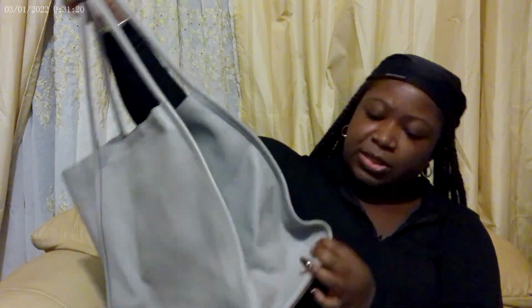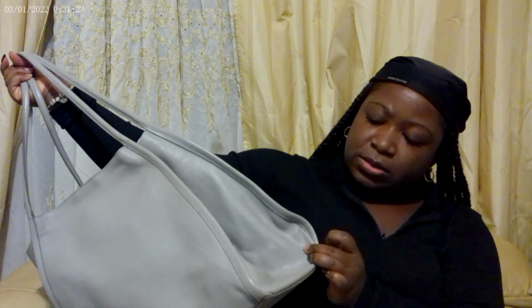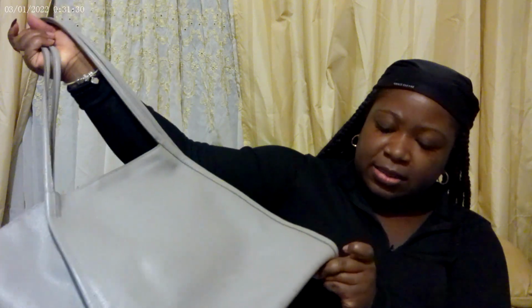I see some little scratches on the edges, which is expected. A little bit of scratches and fading, but honestly on the piping, because this is what keeps the structure of the bag, this little piping situation here. But other than that, the handles are good. There's no other discoloration. So for 5 years, this has been going pretty well.